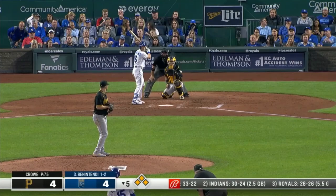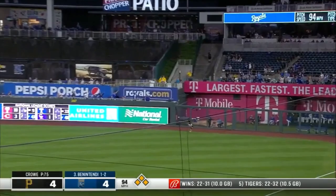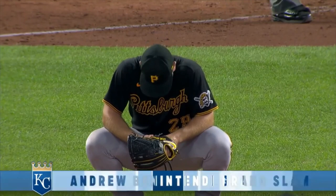Benintendi cranks it to right. That is a slam for his first Kauffman Stadium home run as a Royal.